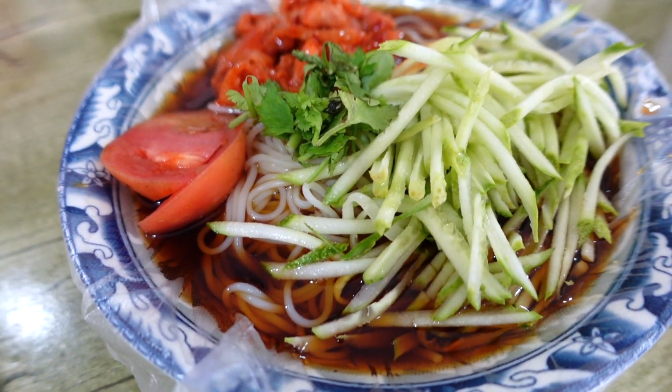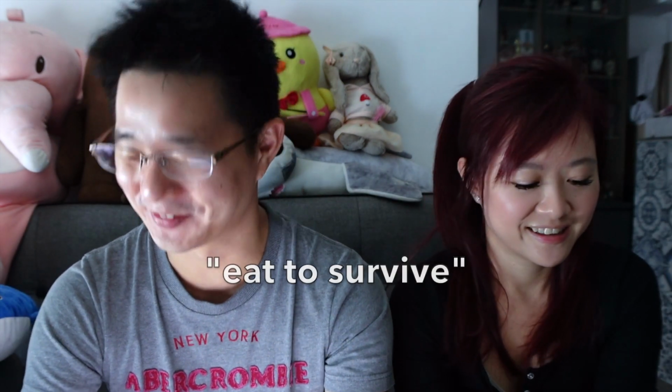Delicious! You might have to buffer a little bit of budget if you want to eat a good, proper Peking duck in Beijing. How much did it cost roughly? 100 Sing dollars, about 80 USD dollars. For a small baby duck. Generally, the other food options in Beijing are fairly common carbs such as your noodles, dumplings. Do know that they give a lot of carbs. We usually just share one main, and that's more than sufficient. Eat to survive. Yeah, eat to survive.